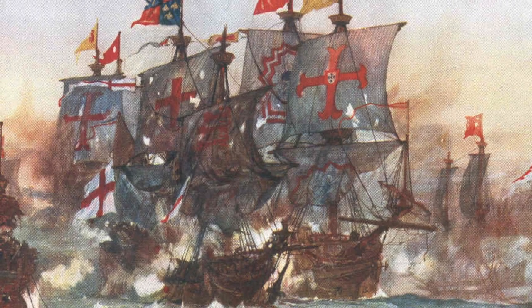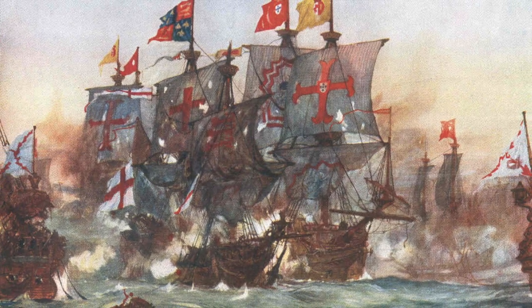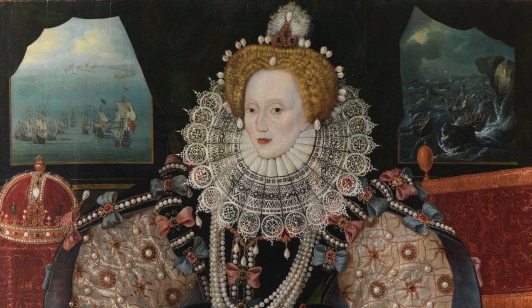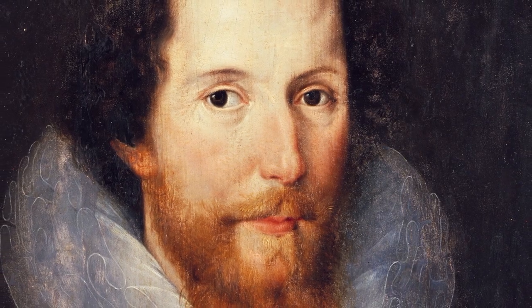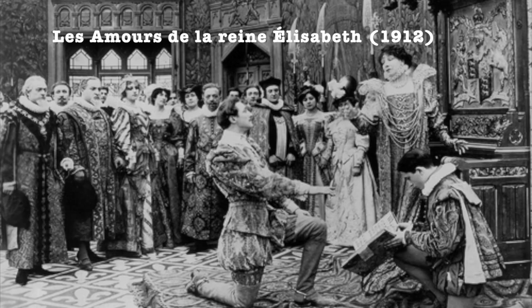English privateers were a particular threat. They loved to attack Spain's cochineal-bearing ships. The two countries were in a Cold War, and Queen Elizabeth encouraged the raids. In 1597, the Queen's favorite, Robert Devereux, the second Earl of Essex, captured 3 Spanish ships and brought home more than 27 tons of cochineal. The queen rewarded Essex lavishly.